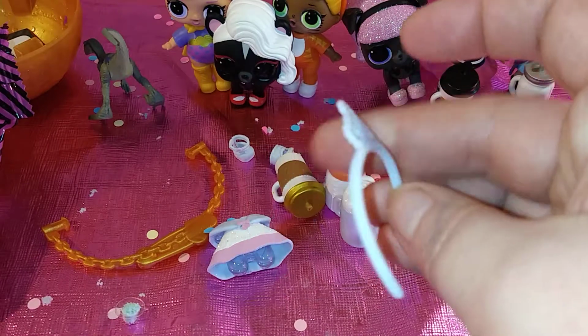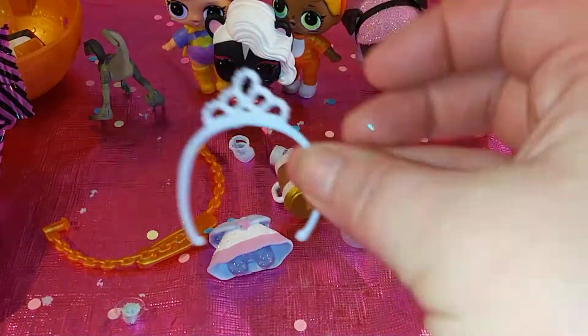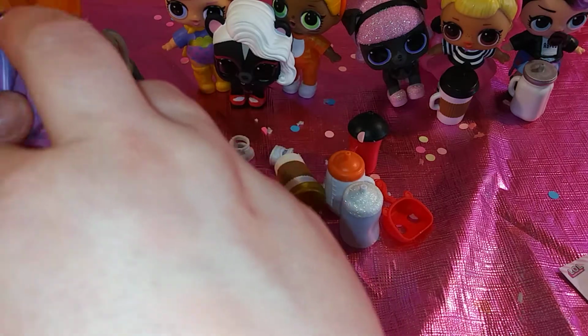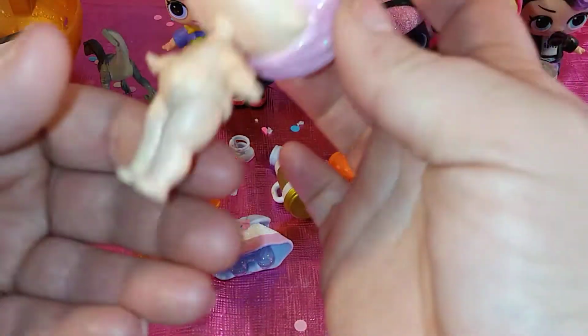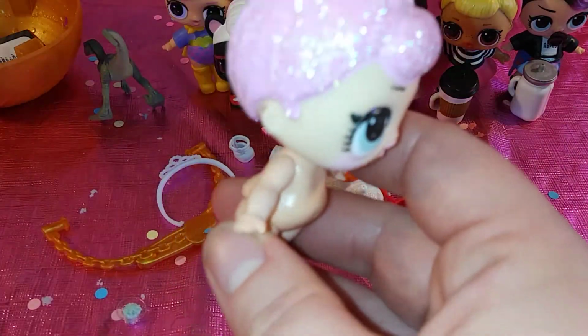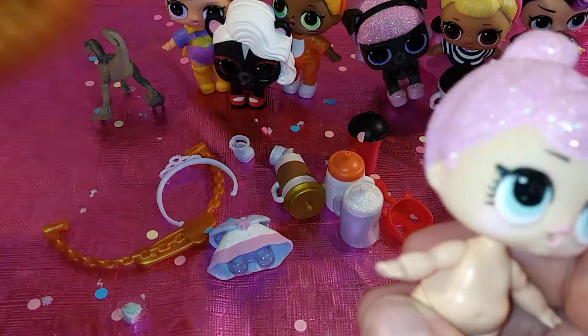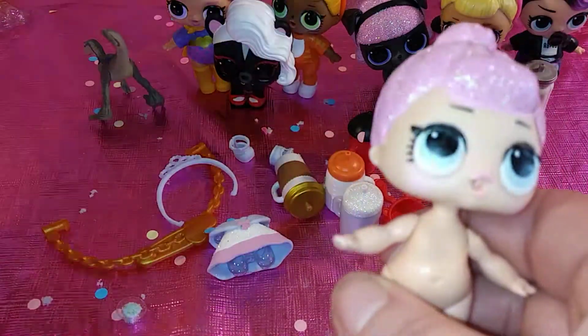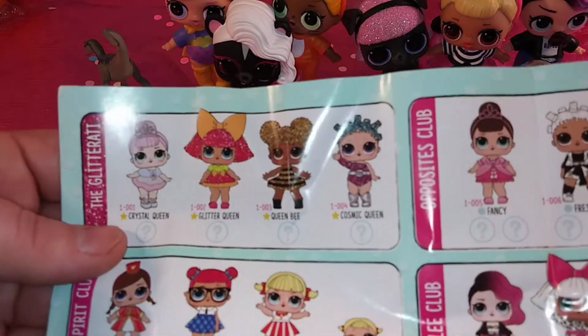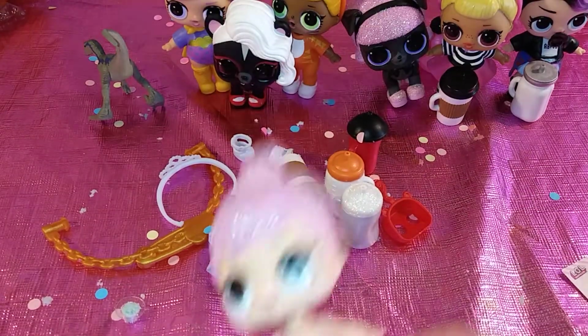Oh, look, it's a little tiara. You didn't even have your thing up. Whatever. Oh, look at her. Isn't she beautiful? It looks like we have, because I had this gold ball, and I was like, wow, this must mean a rare or something. And we have Crystal Queen from the Glitterati. Crystal Queen.